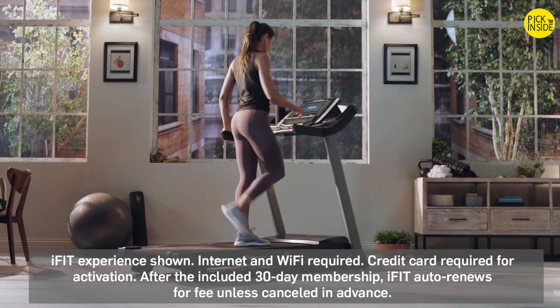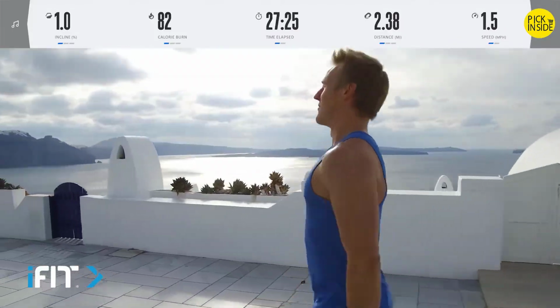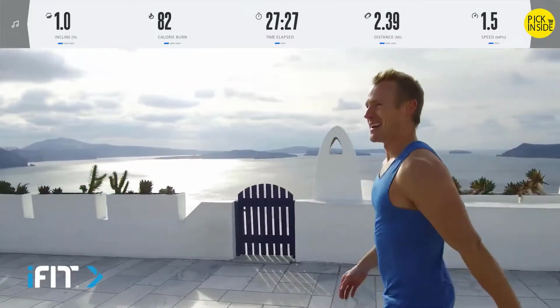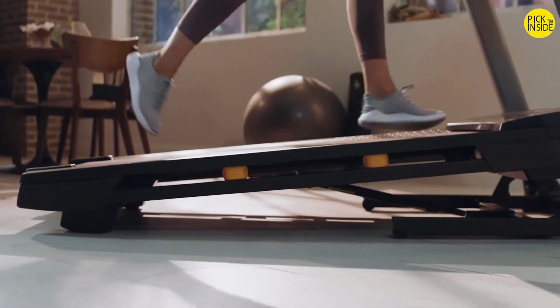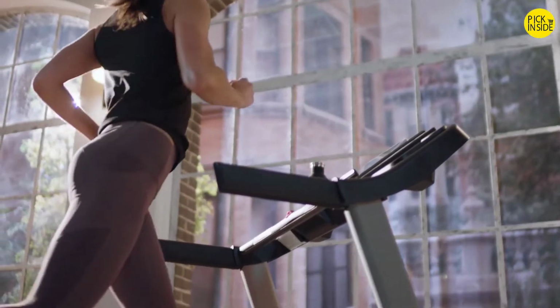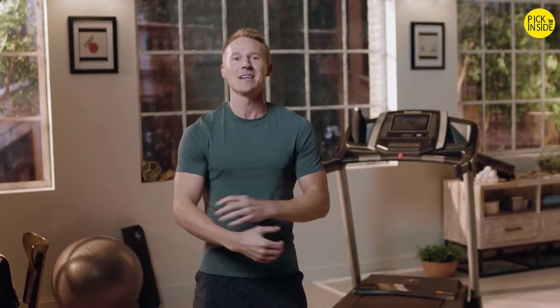First, get on your machine and let's go somewhere exotic, like Paris, or how about Santorini, Greece? Actually, how about running on the beach in Bora Bora? Your trainer live controls your machine to match the speed, incline, decline, and the duration of the trainer's prescribed workout. Stick with your trainer to build glutes, abs, arms, legs, stamina, and endurance.